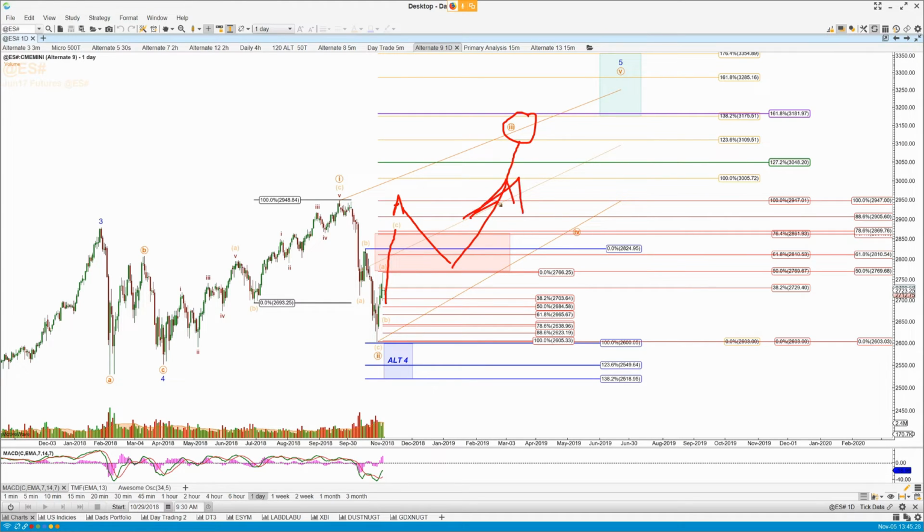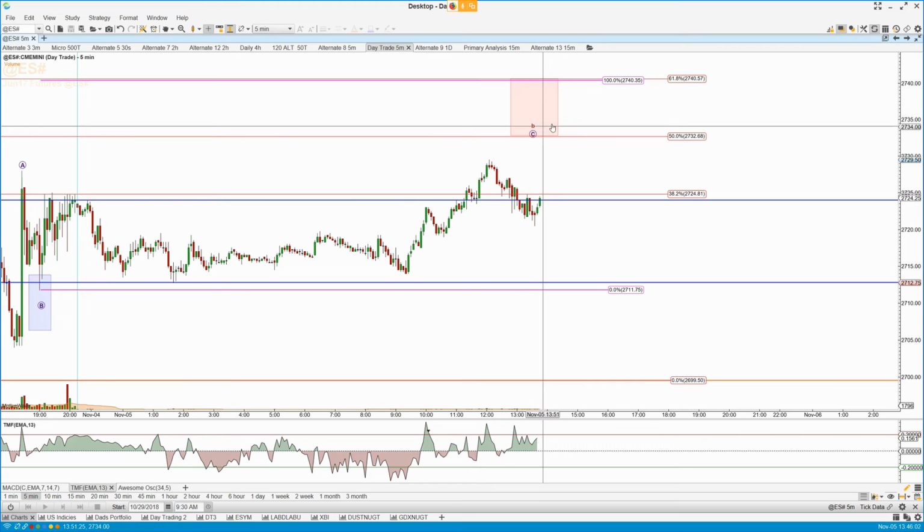Then we're going to get another deep pullback, and it's not until we break out in the C, the bigger C wave of this 3, that we're going to take the highs out and actually have confirmation that both this is the bottom of this particular run down and that it was corrective on a lower fractal than the primary degree 4th wave, which is the final possibility that we have topped in the larger degree P3 here. So I hate having this scenario where I've got alt this, alt the other, and everything else on the charts, but I'm afraid it's absolutely unavoidable at this point in time.